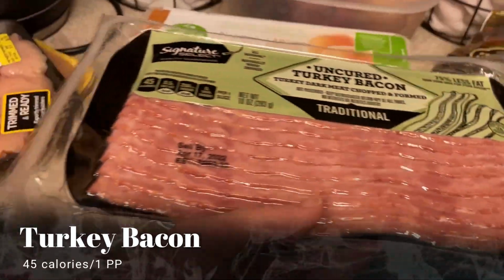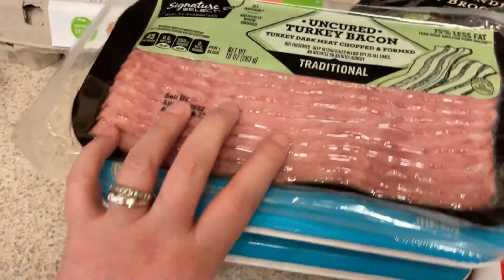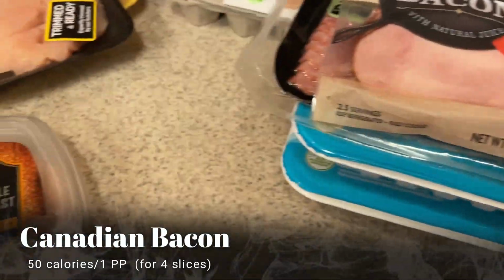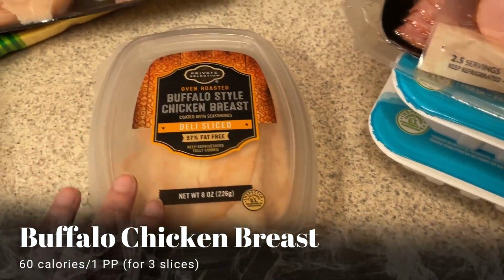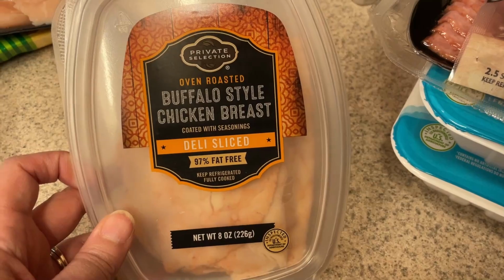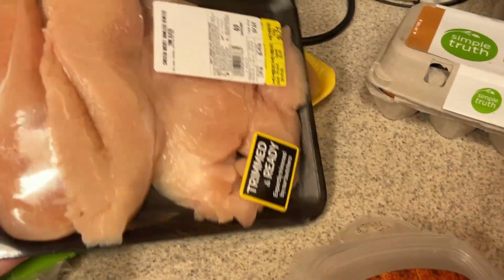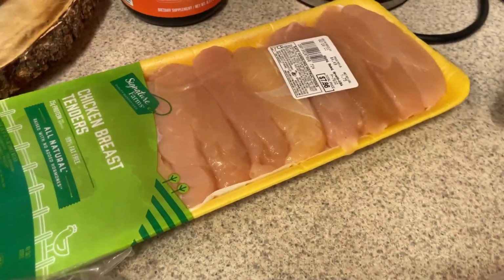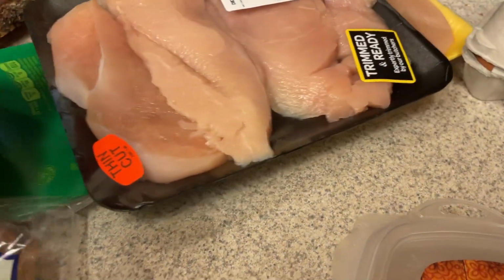I'll cook this up probably during meal prep. That way I have it ready to do those breakfast pockets. Canadian bacon for that pizza chicken. And then also I want to have an option to have sandwiches or something for lunch as well. So I did pick up some of the buffalo style chicken breast. Really like this stuff. And then for that pizza chicken, I got some thin cut chicken breast. And then for the chicken fried cauliflower rice, I picked up some chicken tenders. And then I'll probably use about half of this, and I'll just put the rest of it in the freezer.